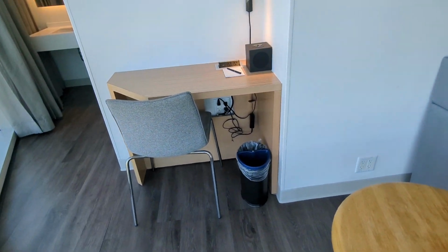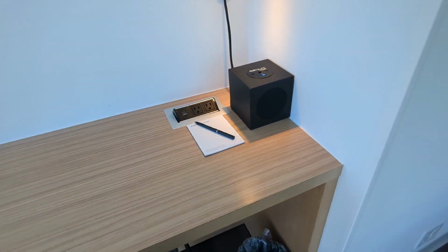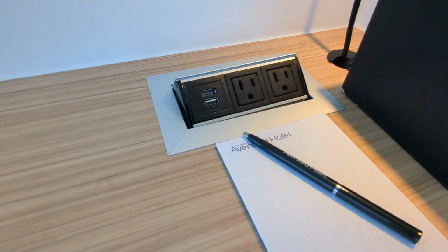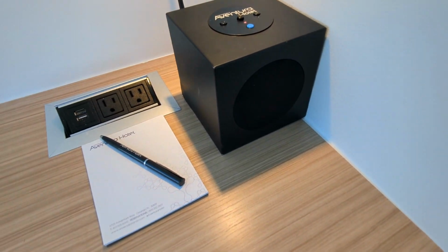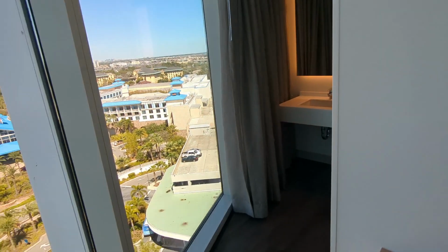And in addition to the other desk there is another little desk on this side. Work desk, workstation, where you can edit some videos and make reservations on your laptop. There's USB plugs, regular plugs. Now this is a USB speaker there, so you can get your old jammy jam on. Listen to the new Beyonce album.